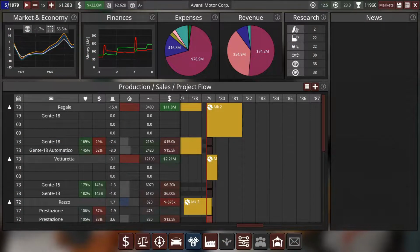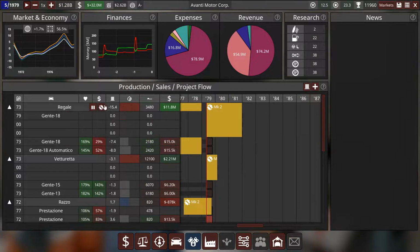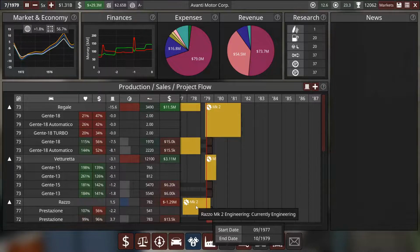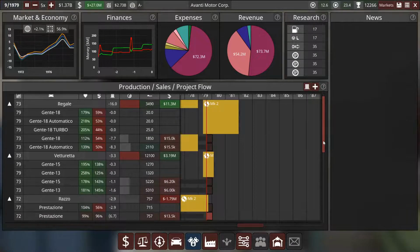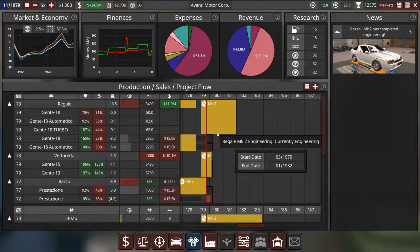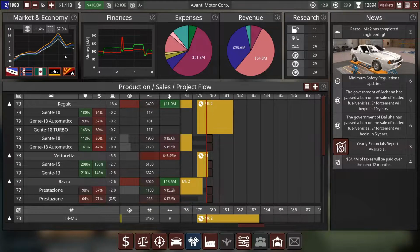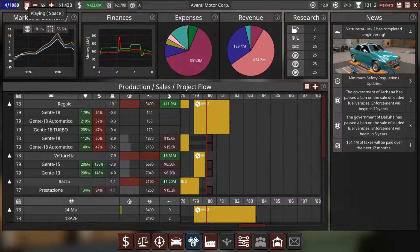Okay, so we've got the two new vehicles now, and I'm pretty happy with the way they turned out. So let's fast forward the time a little bit. We've also got the facelifted Razzo coming out in a second. We do have a turbo variant of the Gente, which is absolutely awesome, which I am genuinely looking forward to seeing become part of the company. And we are now making 22 million.